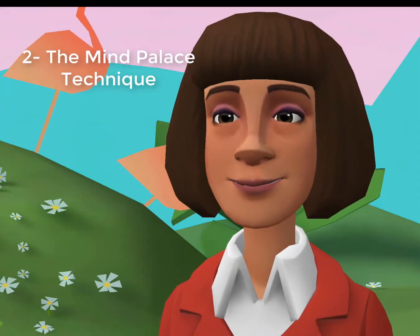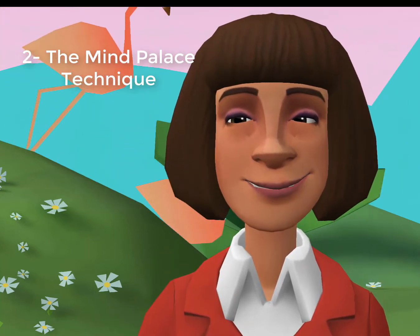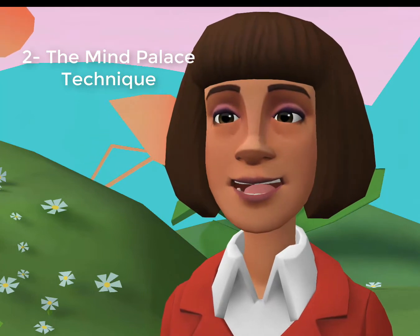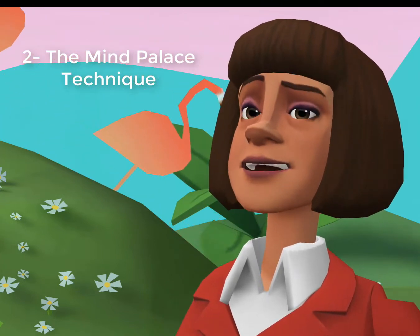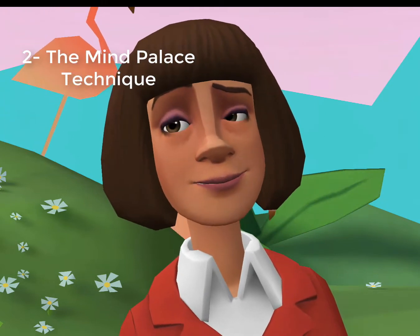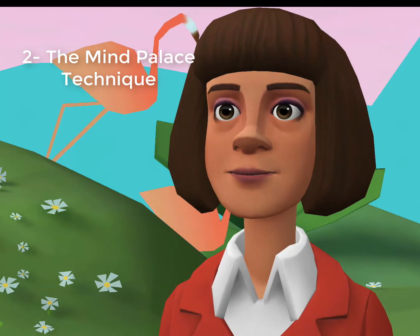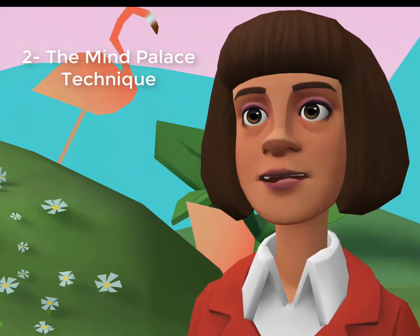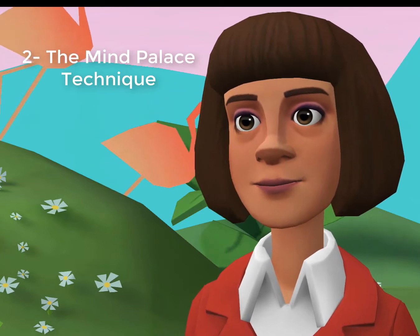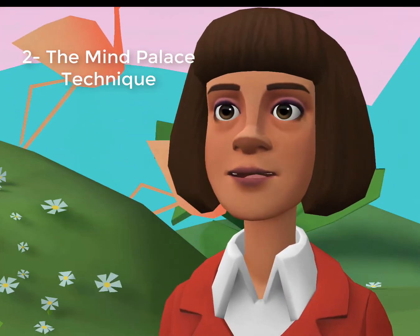Tip number 2. The Mind Palace technique. And this is to memorize, for example, the map of your living room. Stand at the door of your living room, and then try to mention 5 things in the room. For example, sofa, TV, desk, computer, carpet. Then go back and try to mention 5 other things in the same room. Shelves, printer, window, chair, curtains.